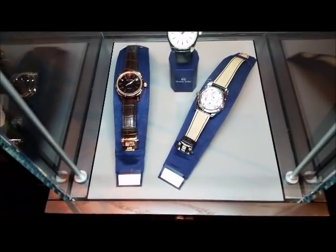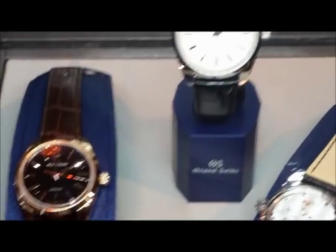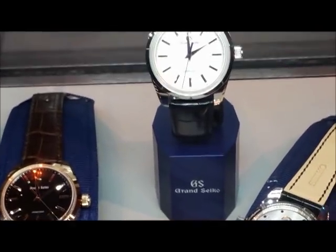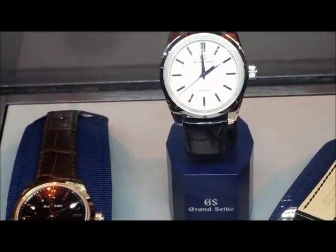Let's take a quick look at Grand Seiko over here. Again, I am not a big fan of Grand Seiko, but they are known for their accuracy. They are known for pretty good retail value if you do buy them. Seiko, as we know, is one of the biggest watch brands in the world. Grand Seiko is their step up from their regular watch line, and they do charge quite a bit more.